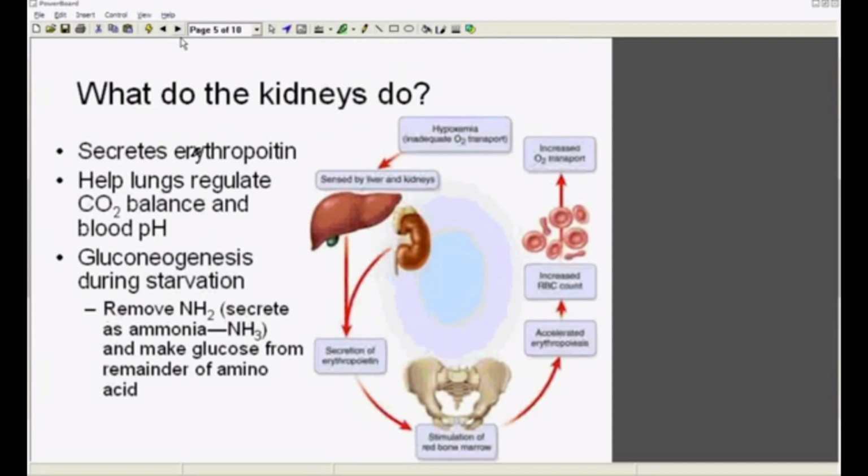Kidneys also secrete erythropoietin. You will recall from our study of the blood that erythropoietin is the hormone that stimulates red blood cell production. Kidneys also help to regulate carbon dioxide balance and blood pH. They aren't the only organs involved in regulating blood pH and carbon dioxide levels. We will also learn in much more depth when we get to the respiratory system that the lungs have a pretty strong influence on blood pH and carbon dioxide levels in the blood.